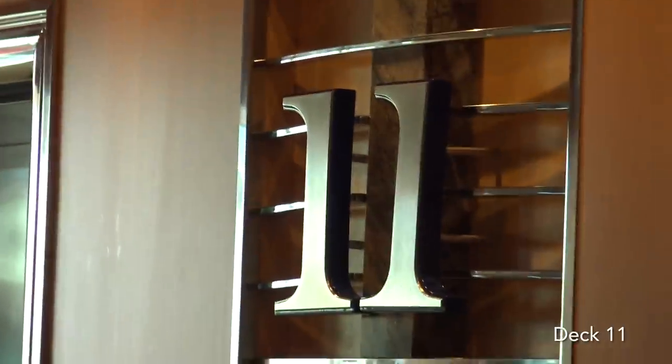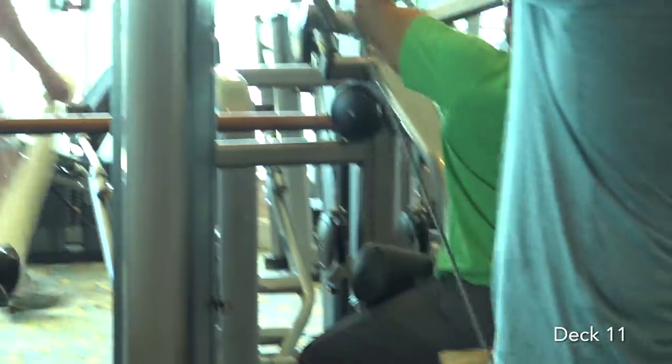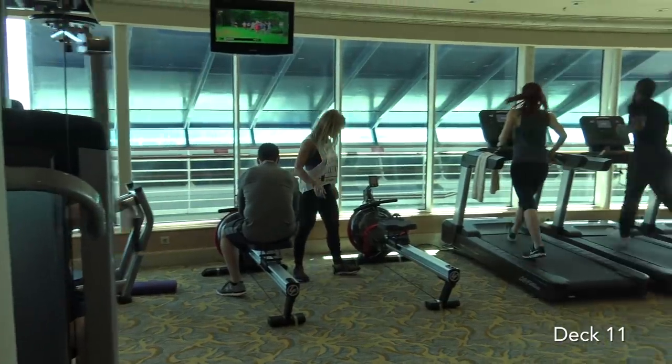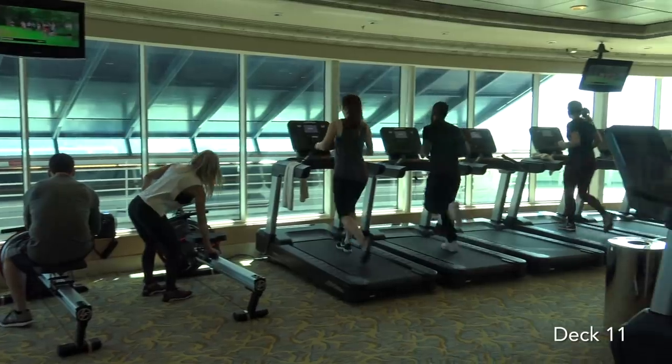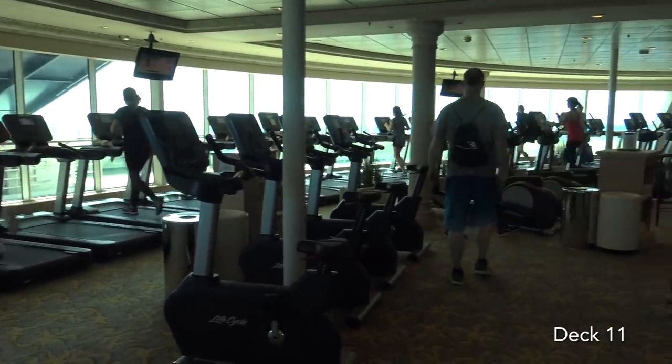I'm down in the front elevator tower, and I'm right by the deck 11 entrance to the Vitality at Sea Spa and Fitness Center. You don't need to pay extra for the fitness center. There's treadmills and all sorts of stuff, free weights, things you can do without any additional costs. Most spa services cost additional beyond your cruise fare.